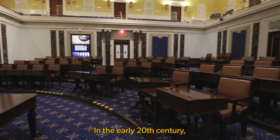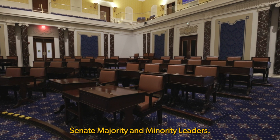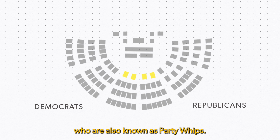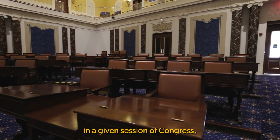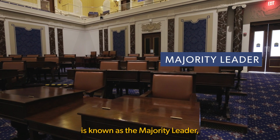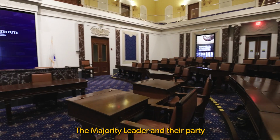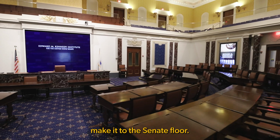In the early 20th century, the Senate formalized the roles of the Senate majority and minority leaders. These leaders for both parties sit up front, next to their assistant leaders, who are also known as party whips. The Senate leader whose party has the most seats in a given session of Congress is known as the majority leader, and their counterpart across the aisle serves as the minority leader. The majority leader and their party are largely in control of what measures make it to the Senate floor.